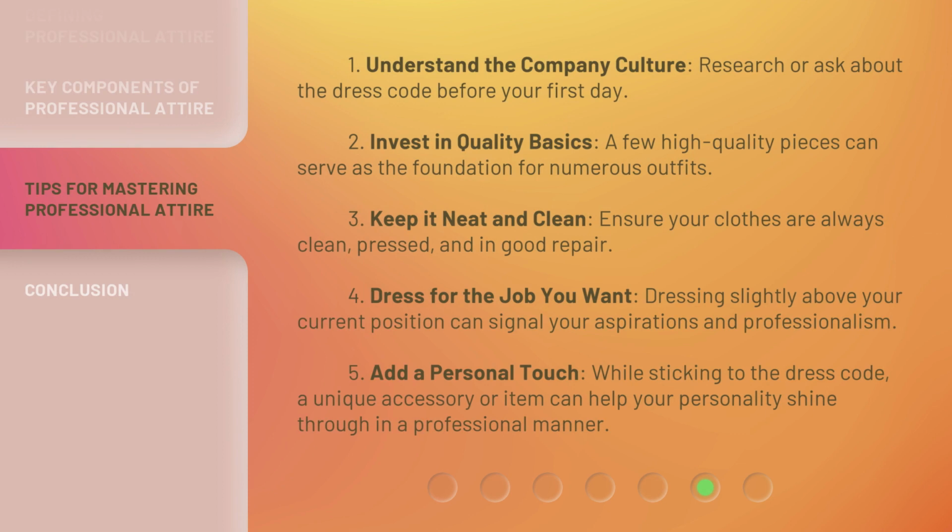1. Understand the company culture. Research or ask about the dress code before your first day. 2. Invest in quality basics. A few high-quality pieces can serve as the foundation for numerous outfits. 3. Keep it neat and clean. Ensure your clothes are always clean, pressed, and in good repair.